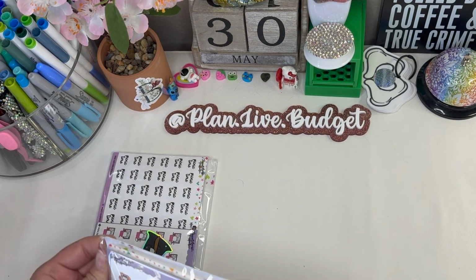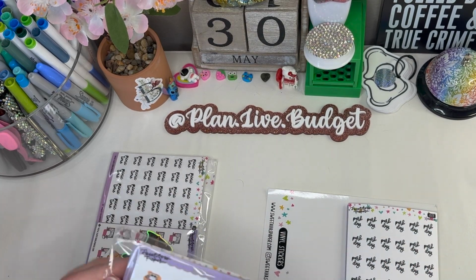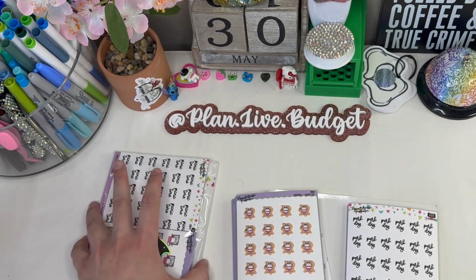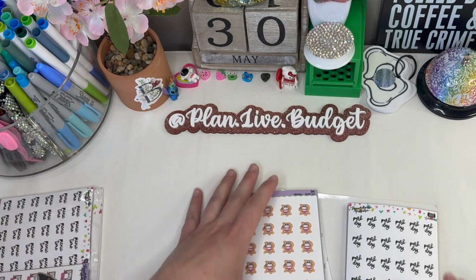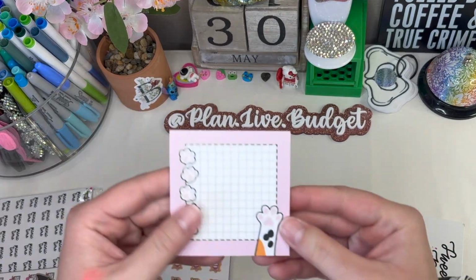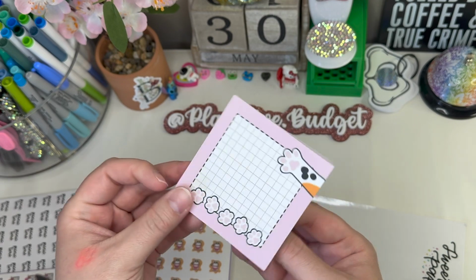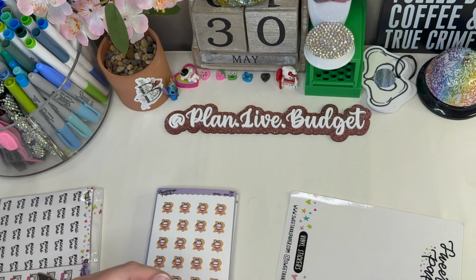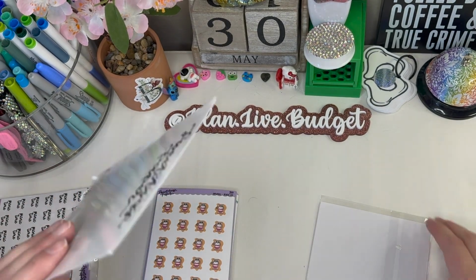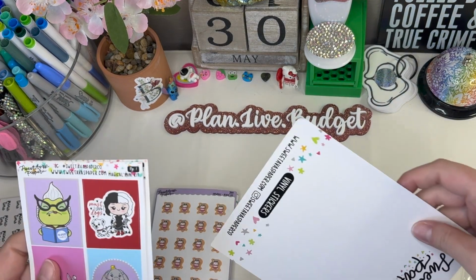So I'm gonna start with this one. It's gonna be random, guys. I'm just gonna pull some out and we'll go through them. We'll just stick them together. I did get these cute post-it notes. It's a paw print. So cute, because I have kitties. This must be, oh no, I was like, is this my invoice? No, it's not.